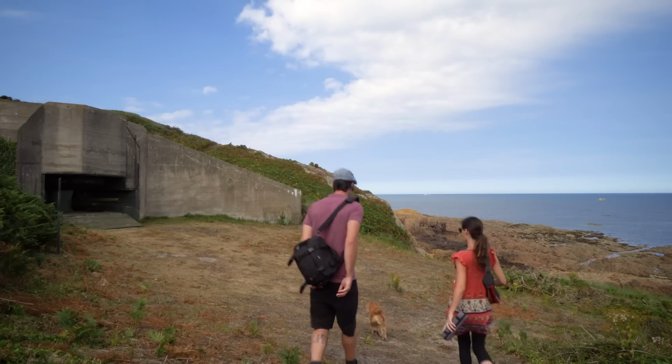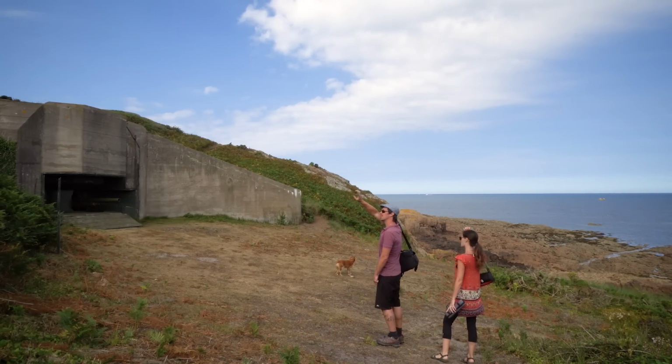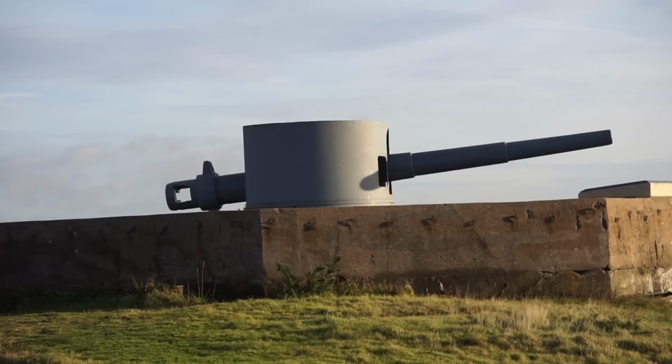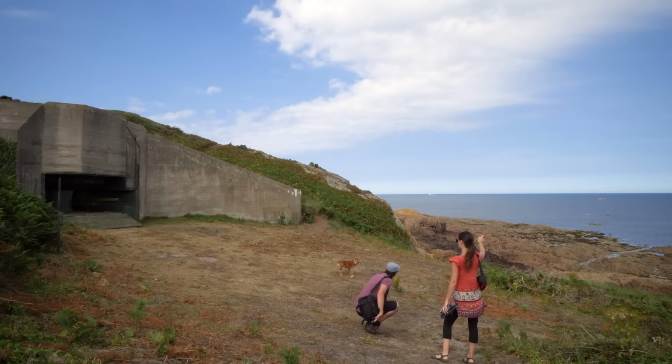The scene that you're looking at here is a German fortification, a bunker and a cannon left over from the 1940s. During World War II, Jersey Island was occupied by Nazi soldiers, so the island is covered in them. So let's get some aerial shots with the Nafi to supplement this footage and step this scene up a level.